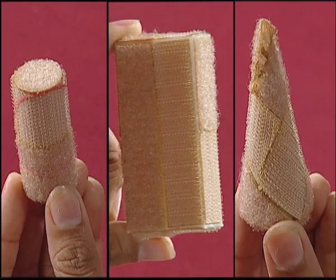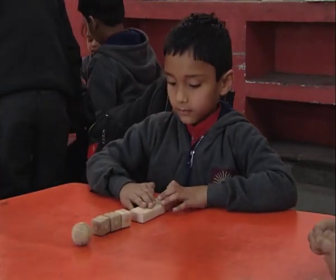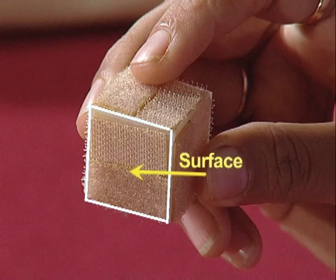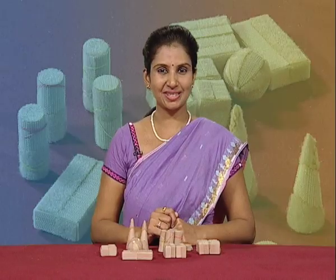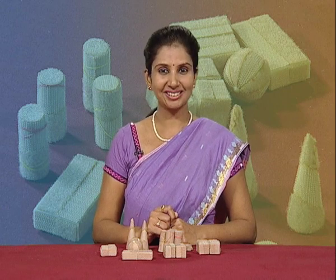By using these solid shapes, many important mathematical concepts can be learned, such as classification, sorting of 3D objects on the basis of number of surfaces, edges, corners, and rolling sliding of solid shapes. Relationship between 3D objects and 2D shapes can also be learned. So, what do you think?